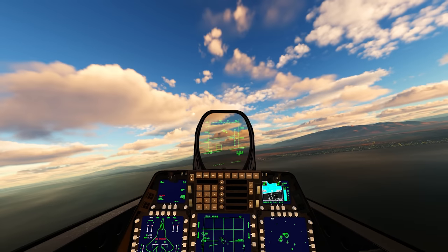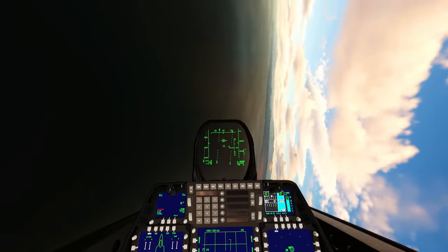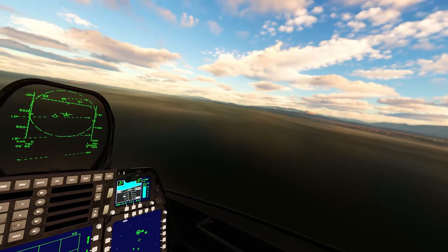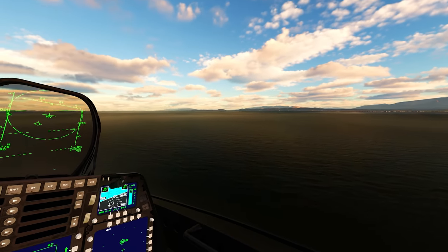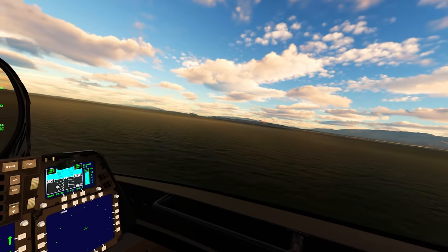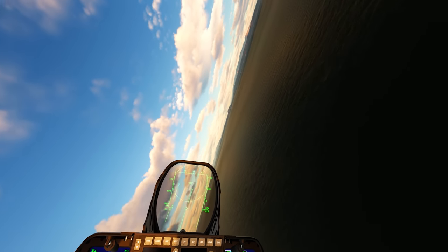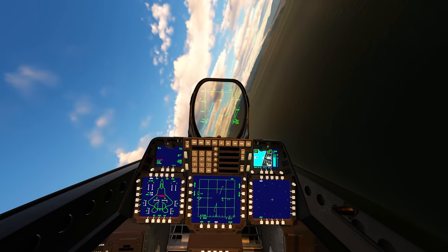Fox 3? Got him at 20 miles. And we're gonna have to hit the notch. Again, the notch might not work in terms of making you invisible to the missile, but it might make it difficult for it to see because there's not as much relative movement. That missile looks like it just went into the water. And then obviously the decrease of relative movement plus stealth might be enough to defeat the missile.